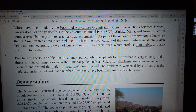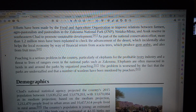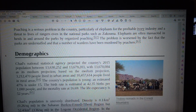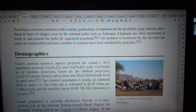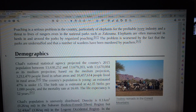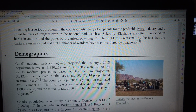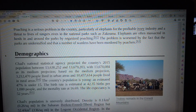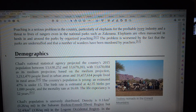Poaching is a serious problem in the country, particularly of elephants, for the profitable ivory industry and a threat to lives of rangers even in the national parks such as Zakouma. Elephants are often massacred in herds in and around the parks by organized poaching. The problem is worsened by the fact that the parks are understaffed and that a number of wardens have been murdered by poachers.